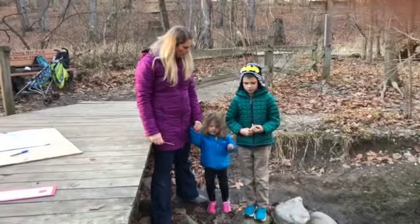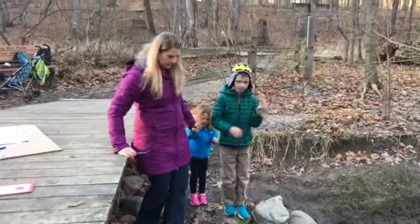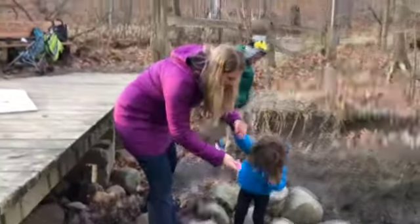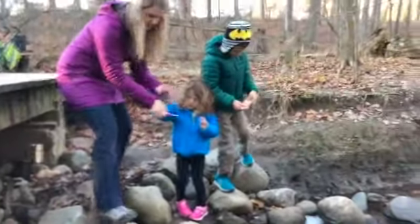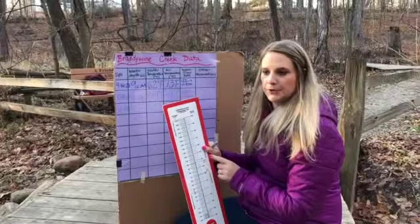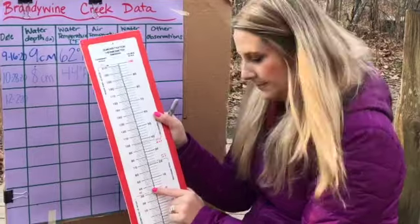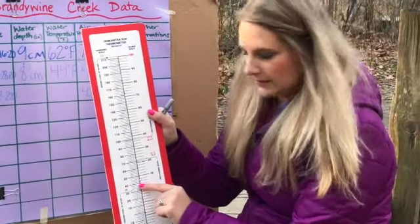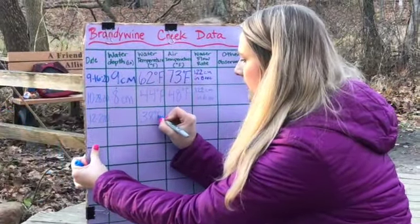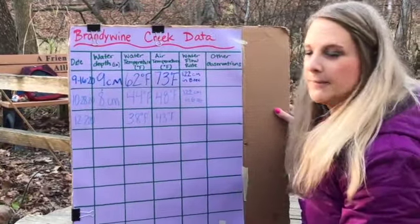All right, we have two special helpers today. Henry's gonna help, and Virginia's gonna help with the digital thermometer. So we gotta step down. Good, hold it, put it in the water. So I'm going to show you where our temperature was for the water. Our water temperature was right here below the 40. And it was one line underneath. So that means it was 38 degrees. Does that mean that the water was colder or warmer than the air?